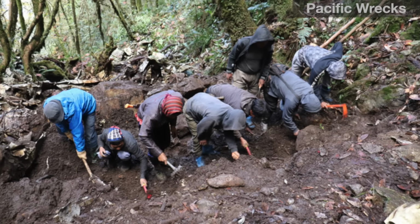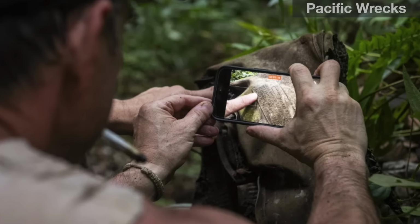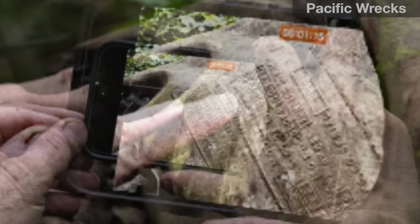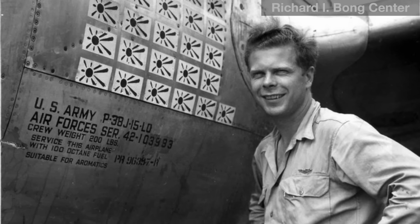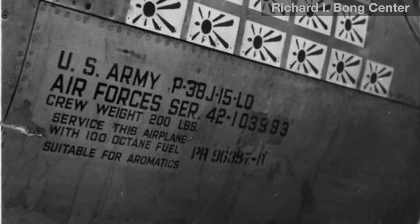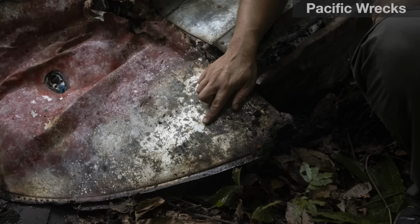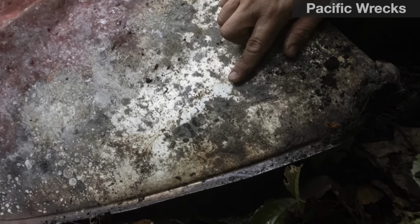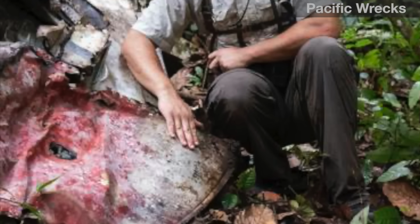At the top of that ravine, they found two aircraft engines sticking out of the ground. One photo shows a piece of metal stamped with model P-38 JK, which is the exact model of P-38 Lightning that Richard Bong flew. Other photos reveal chunks of metal on the ground. A wingtip from the plane stamped with 993, the last 3 digits of the plane's serial number. Red paint remains visible on the wingtip, possibly a vital clue.